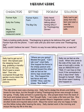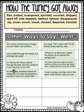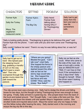So boys and girls, does that sound familiar to you? Where would I get that? I got that right here. As the turkey sneaked past the sleeping hound dog, she grabbed a handful of corn for a snack later. There was my idea. I used that graphic organizer. Then when I went to write, I used that idea in my first event. Now, notice I added on and added more detail.